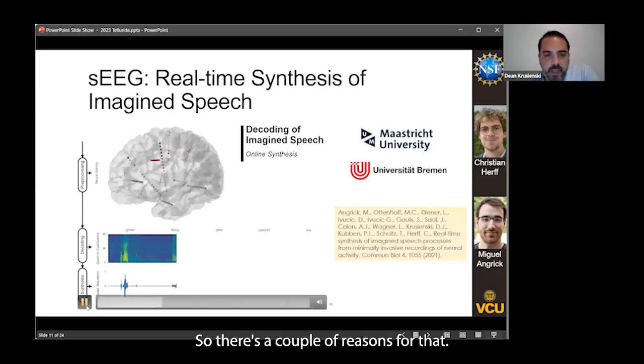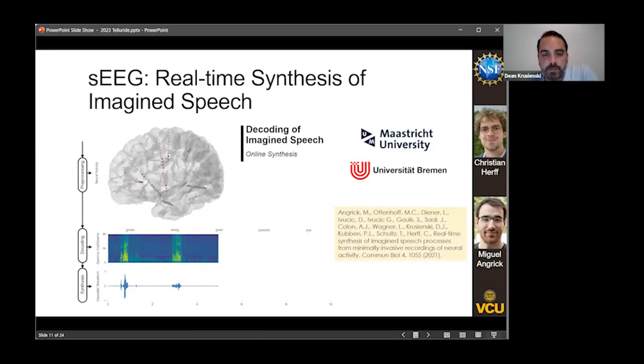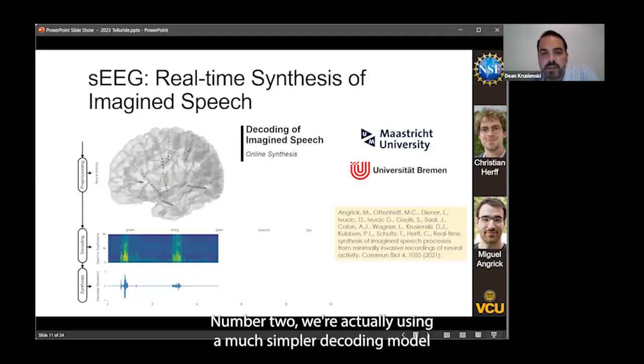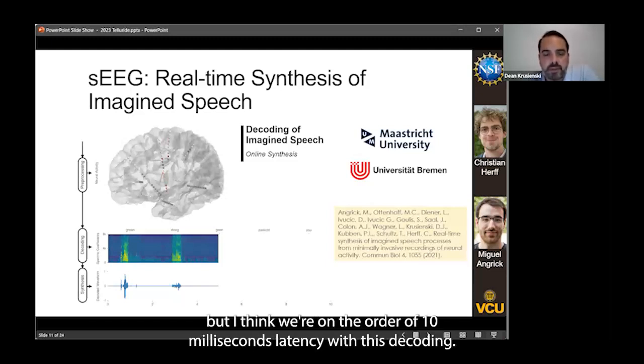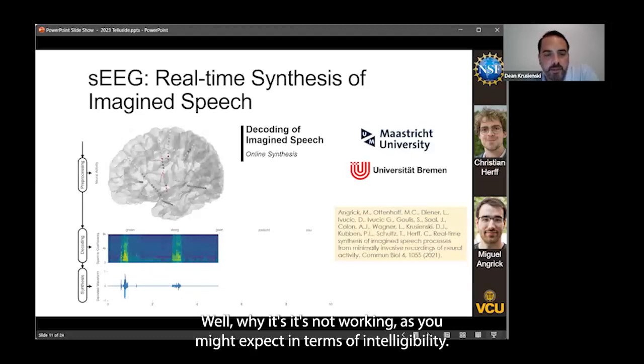Okay, so that probably didn't sound like anything intelligible. There's a couple reasons for that. One obvious reason is that we're not getting very good coverage of the speech areas like we do with ECOG. Number 2, we're using a much simpler decoding model so that it can be done in real time. I don't think I have the slide here, but I think we're on the order of 10 milliseconds latency with this decoding. This patient is hearing the feedback of the decoding model. Those are at least 2 of the reasons why it's not working as you might expect in terms of intelligibility.